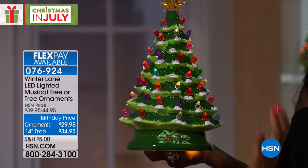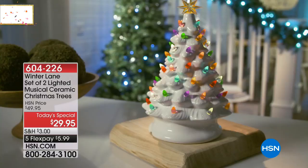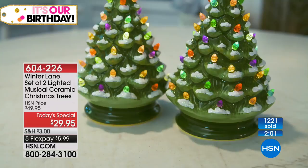And then, of course, the set of four in the smaller size, there she is, the ornaments. So if you bring home the ornaments, it's a set of four, 6.5 inches tall. Remember, the large tree is 14 inches tall. And now we're looking at the Today Special. I want to make sure, 1,200 now ordered.